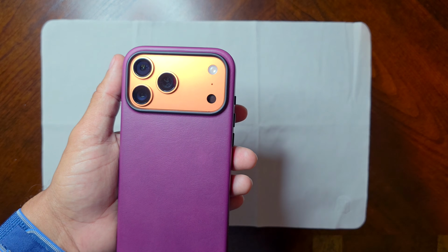This Tech Purp, in my opinion, looks good with the orange, so it works. So I think I did that.